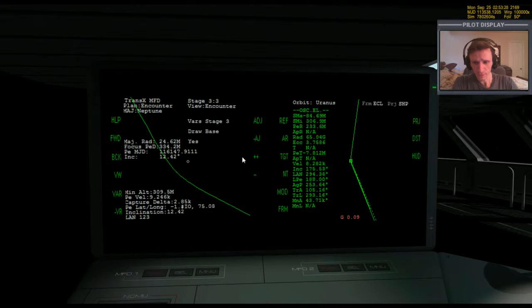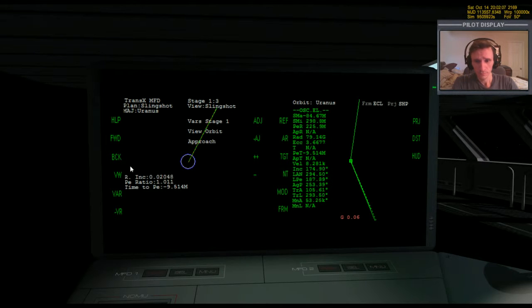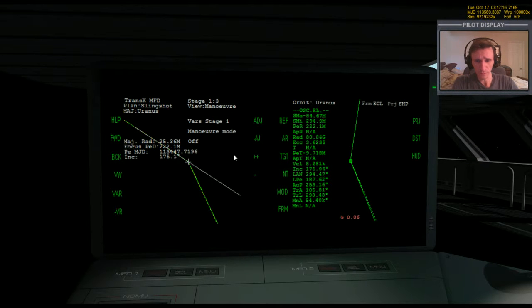That's what our Neptune encounter is looking like right now. We're still quite close, relatively speaking. That's out toward the orbit of maybe the moons around Neptune. It's not too far out. But we're getting close to that point where this stage is going to update.